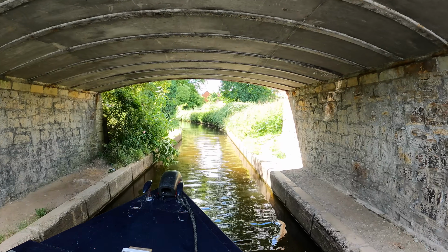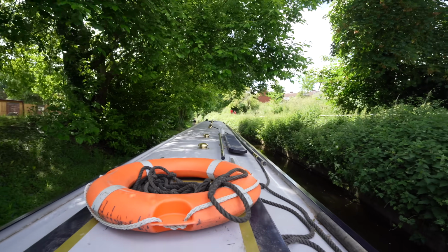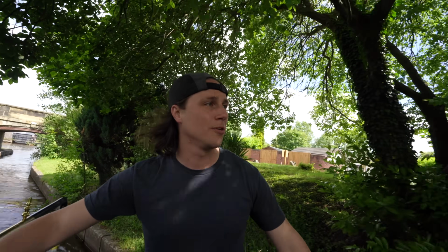As you can see, the canal is barely wide enough for our boat, let alone if we have to go past anyone. Oh no, oh my gosh. There's a boat coming. There's a boat coming. Stick to the right. Wait, I can't go back, I can't go back. We're gonna pull over and let them, oh dear.